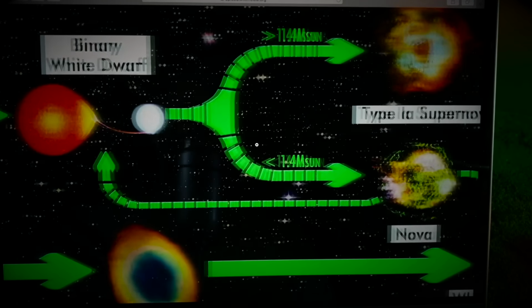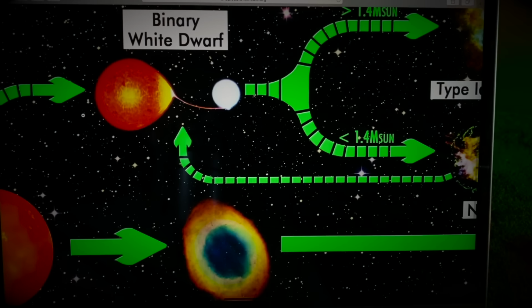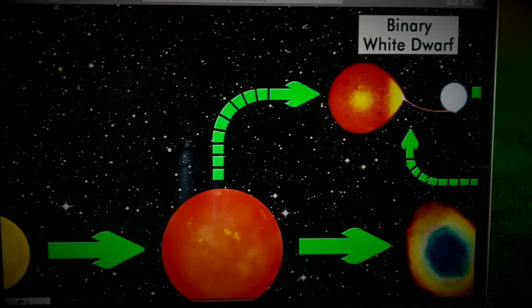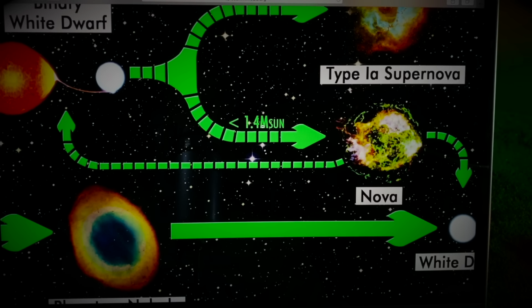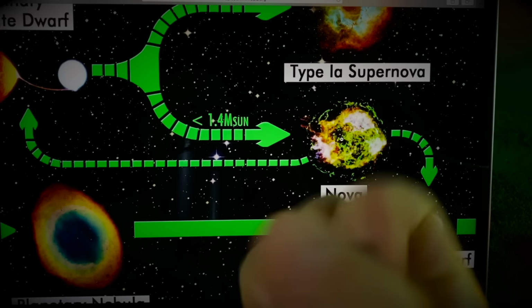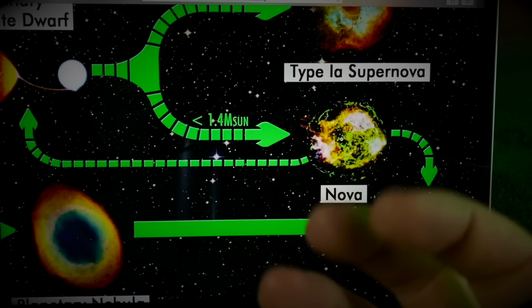We could have a binary white dwarf, which, I suppose if you have a red giant circling around a white dwarf, enough matter gets absorbed at over about 1.4 times. Now, is that the mass, or is that millions of suns? I'm going to say it's mass. So at 1.4 times the sun, a nova will happen. Enough matter just accumulates where the gravitational pull and constriction on the star can't contain it, and eventually the star explodes.